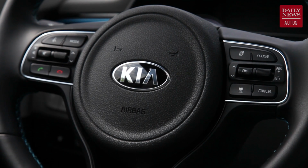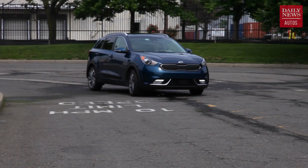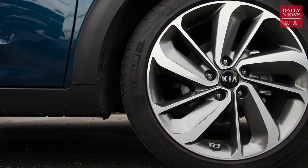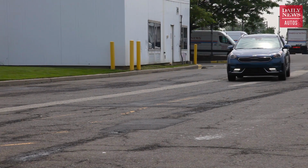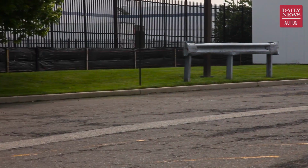In terms of handling and steering, it's not going to ignite anybody's inner race car driver, but the Niro can hold its own pretty well. Thanks to skinnier tires, there's a little bit of understeer in the corners, but for the most part, the chassis is good, and the ride quality is good enough that this car is better suited to be a highway cruiser than a backroad bruiser.